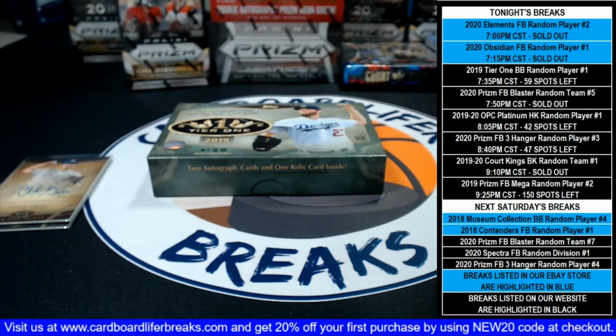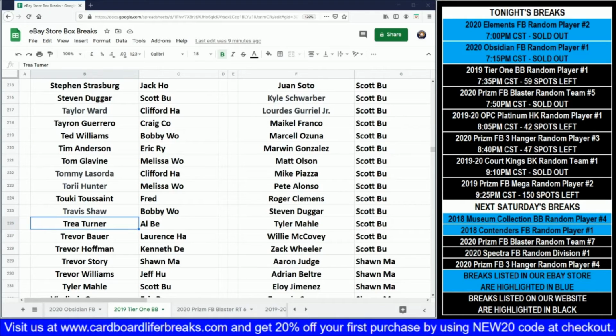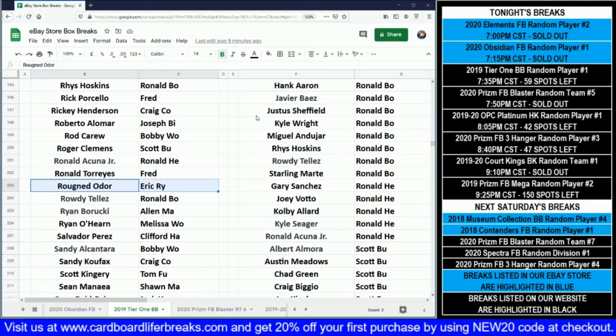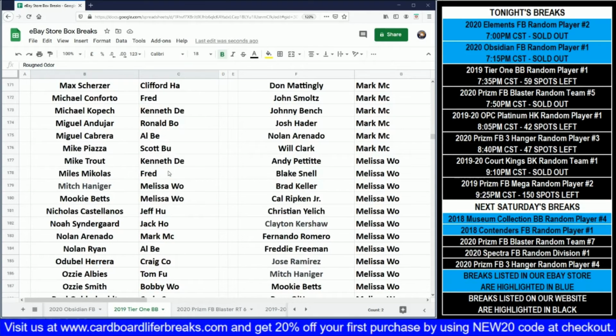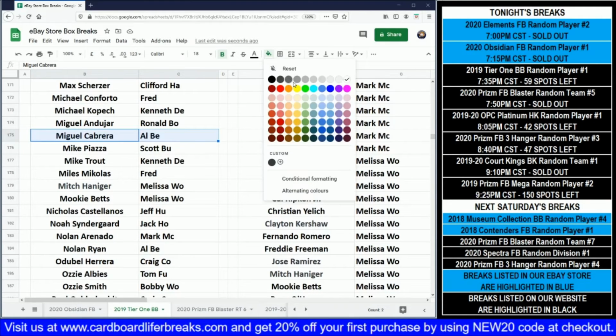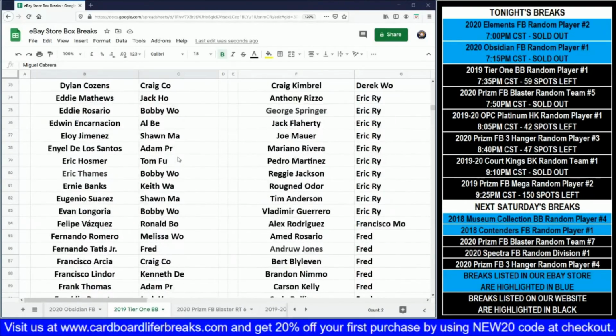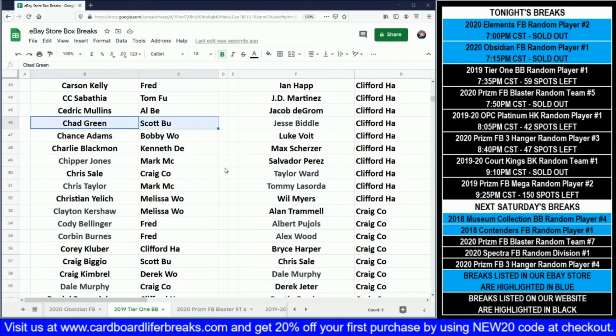Alrighty, so let's go back through our list now that we've gone through our cards and see who got what. All right, we'll do our jerseys first. Our Rougned Odor jersey goes to Eric. Congrats on that, Eric. Our Miguel Cabrera jersey goes to Al. Congrats on that, Al. And then our Chad Green Tier 1 Talent autograph, serial numbered to 299, goes to Scott B.